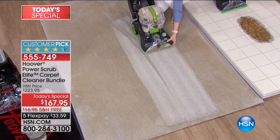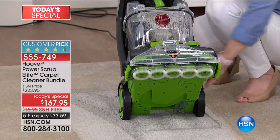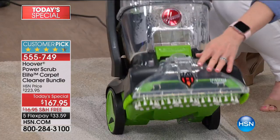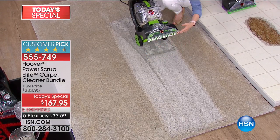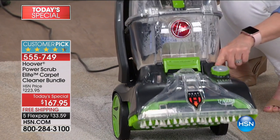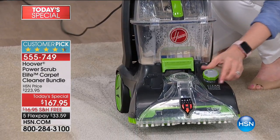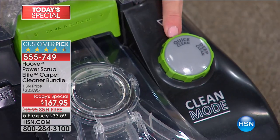That's what the spin scrub is all about, right, Julie? I mean, that is what's making this. It is the force of the extraction, but it's also that it's being agitated with those spin scrubs. Yep. And right here, this is the patented spin scrub technology. Your brushes are removable. Right here, this is brand new. So it has a deep clean mode. I had it in the deep clean. But if you want that quick clean, it will dry your carpets in 45 minutes.